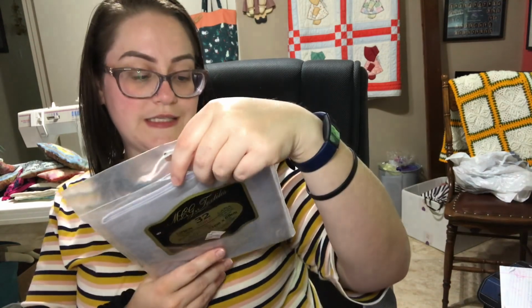This is MCG Textiles 32 count linen, and it doesn't give a color. Oh, 32 linen silver is the color.